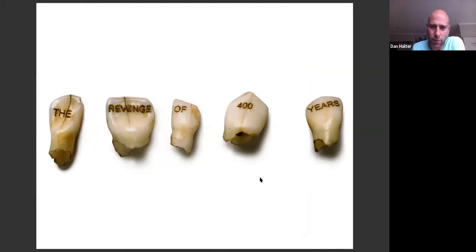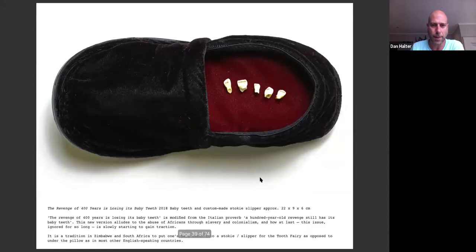Then, yeah, the revenge of 400 years. This is a modified Italian expression. The original is the revenge of 100 years is getting its milk teeth. And by changing that to the revenge of 400 years, I'm talking about slavery and colonialism and how that sort of idea of some sort of reparations is relevant. And so here I've also displayed them in a slipper, because Zimbabwe and South Africa are the only English-speaking countries that put your baby teeth in a slipper. Other English-speaking countries do it under your pillow.